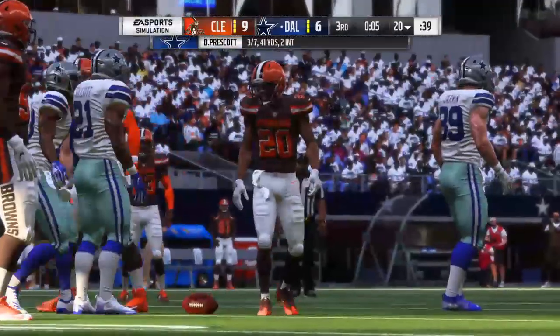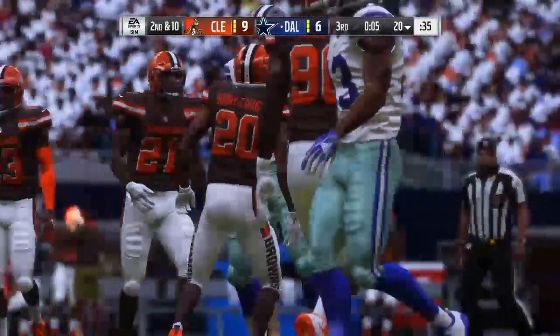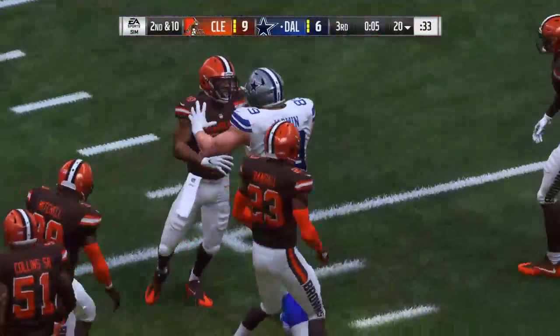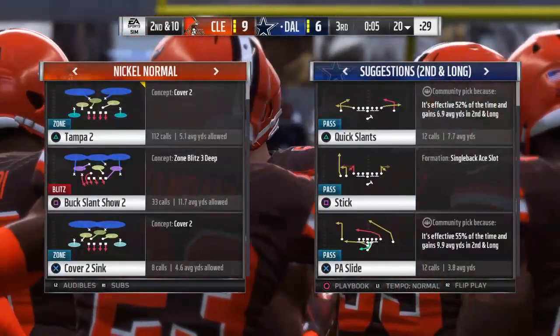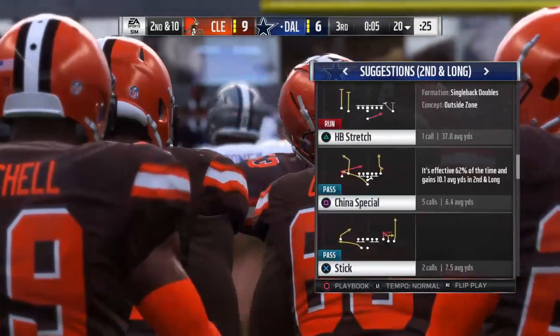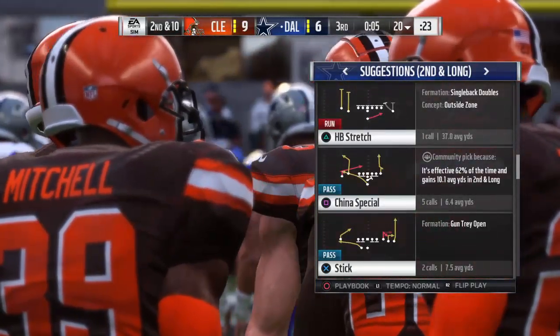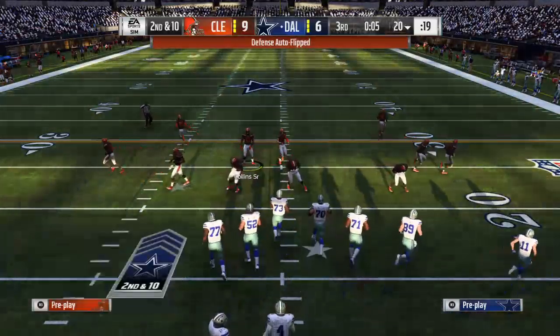Prescott. We've seen these defenses make enough opportunistic plays to keep this one low scoring. Flying around, making plays on the ball, and we see yet another errant throw as a result. They'll try again from the 20 on 2nd and 10.